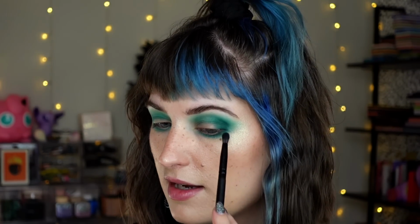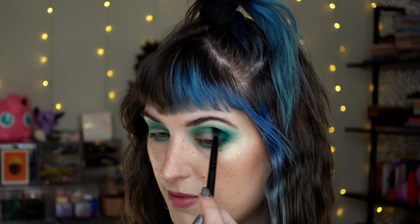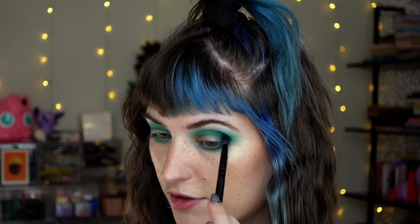So I will say I don't know if I needed all of these shades to create this look. I feel like everything truly just blended together into kind of one realm, but you know, maybe not. Maybe I have that perfect gradient because I used all those colors. I do like this dark shade though. That's really pretty, like a really dark evergreen kind of color.